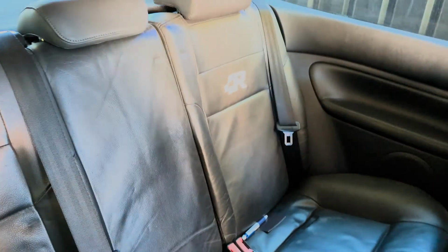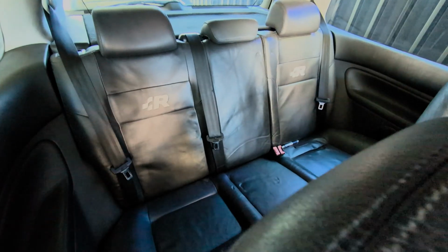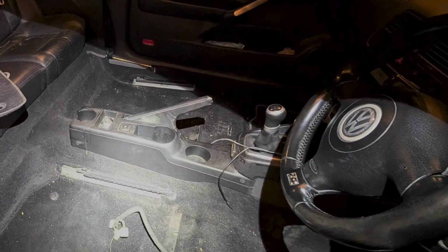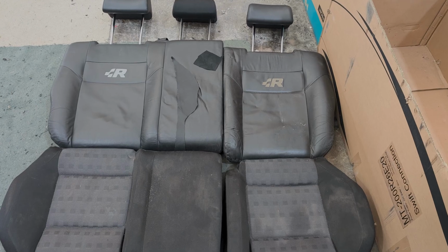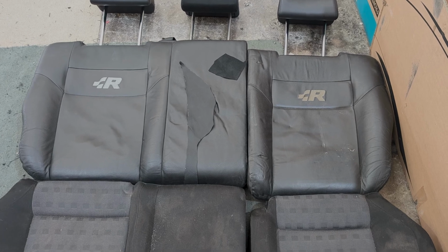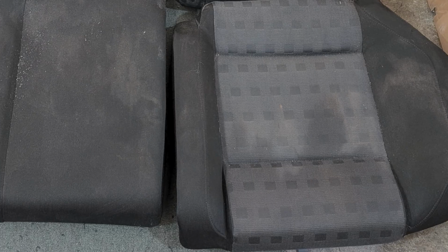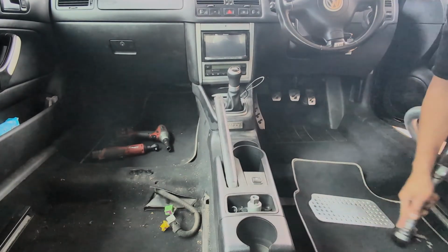So now that this car's engine has been refreshed, the exterior has had some bodywork, new front and rear bumpers, it's definitely time to pay attention to the interior. So Joel and I removed the front seats, we removed the rear seats, and what I did is also sourced some seat pads, so the rear seat pads from a Bora, because they have much better padding than the Golf R32 stock ones. Gave everything a little bit of a clean and then sent the seats off to get retrimmed.